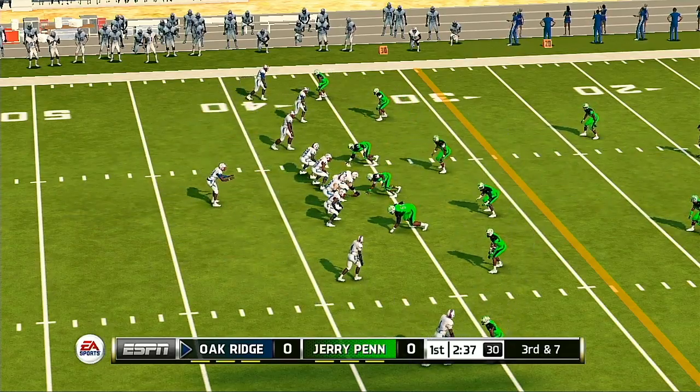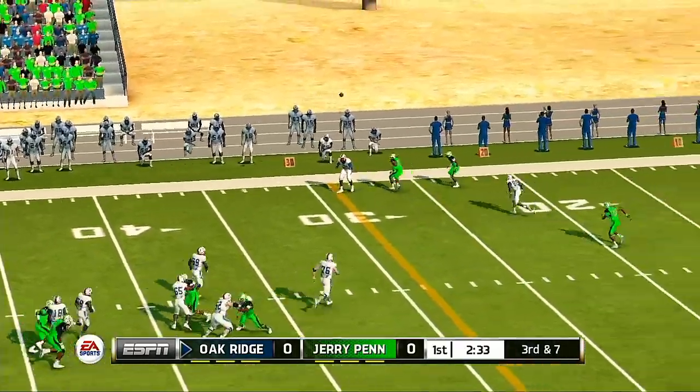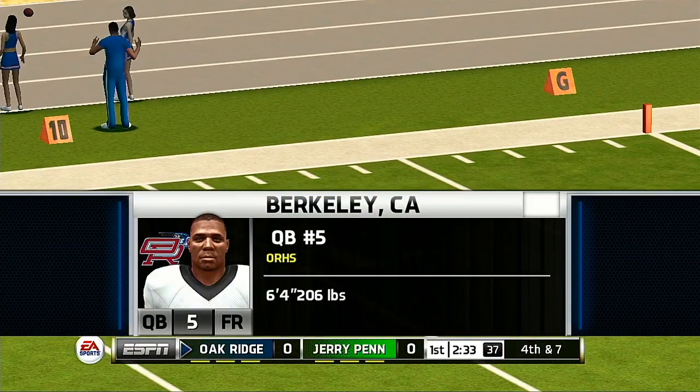In the shotgun and five wide out. Just throws this one away. We got a change at the quarterback position. You got to wonder how that's going to affect this offense. I would think the offensive coordinator and the head coach are just going to try to ease him into this game at the beginning.